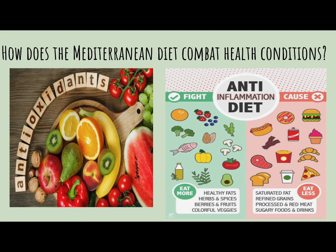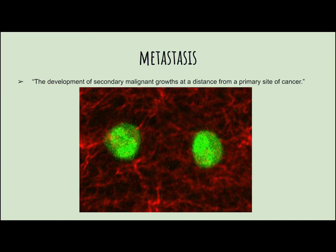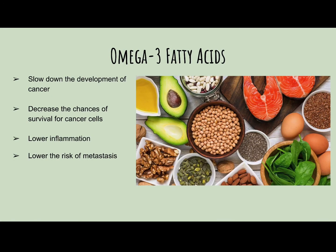The high contents of antioxidants and anti-inflammatory nutrients found in the components of the diet, such as legumes, fresh fruit and vegetables, nuts, olive oil, and fish, protect against cell degeneration and the increase of cancer cells. They also reduce tumor growth. Omega-3 fatty acids are vital for the body. They help to slow down the development of cancer, and they decrease the chances of survival for the cancer cells in the body. They also lower inflammation in the body, and they lower the risk of metastasis. Metastasis is the development of secondary malignant growths at a distance from a primary site of cancer. Omega-3 fatty acids can be found in different types of fish and seafood as well as nuts.